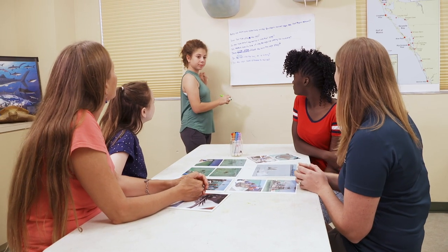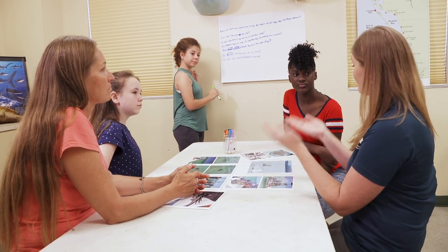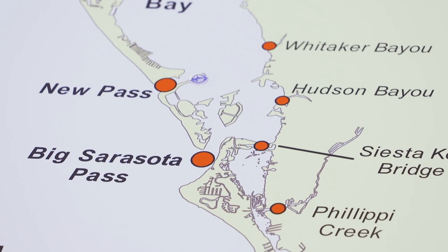That's a good question because we know when the red tide is here. And last year, the red tide wasn't here. So we have 2 years that we can compare. So let's go in the lab and look at the data. Studying and getting to answer our own question is like being an actual marine biologist, which is awesome.